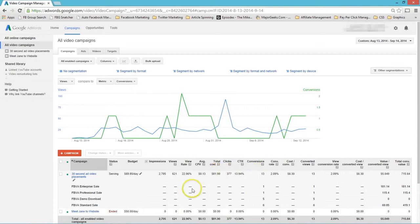And that's pretty significant. If you know my software, I sell 3 different license packages of FB Virtual Assistant. I sell the enterprise license, which is $197. I got one of those sales. So right now I've already doubled my money just from that one sale, more than double. I sell a professional license for $127. I've sold 6 standard licenses, which is $77, and I got 5 people to download the demo, which is basically a lead, which has a good chance of leading to further sales. So all of that for $81.90 in advertising on YouTube videos.